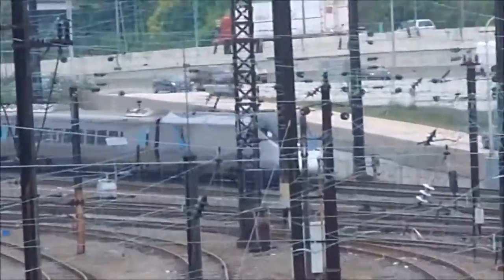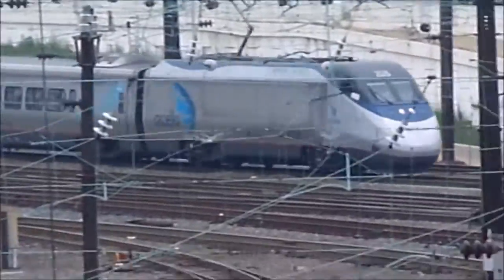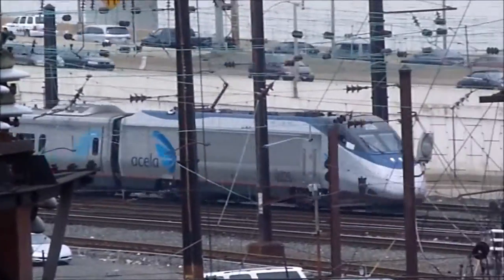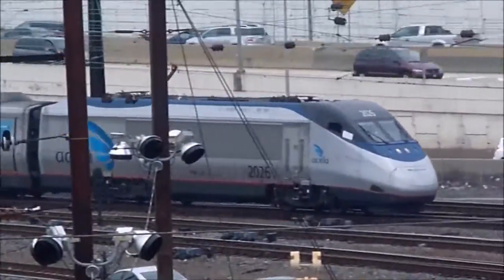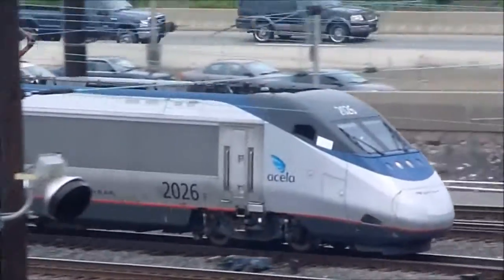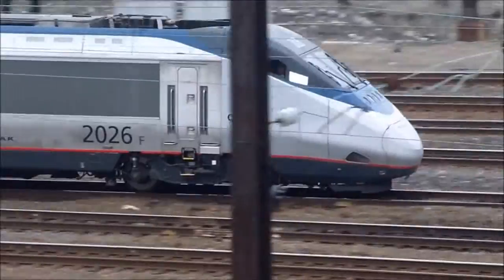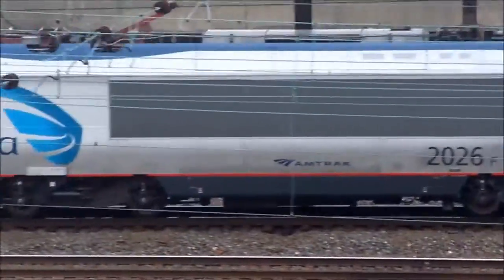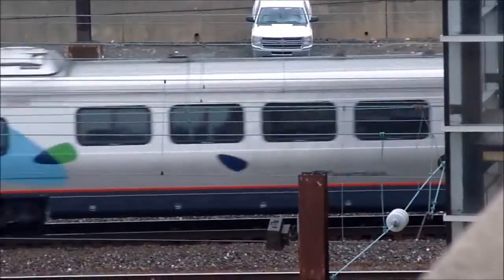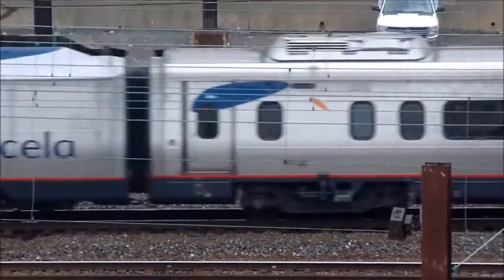We got Acela train 2251 to DC, to our nation's capital from Boston, South Station. We got power cars, I think that's 2026. Yep, 2026. And his counterpart, 2029, I think, yes. Yep, 2029, coming in. 2251, more to come.